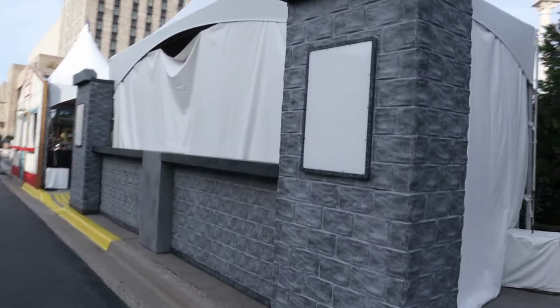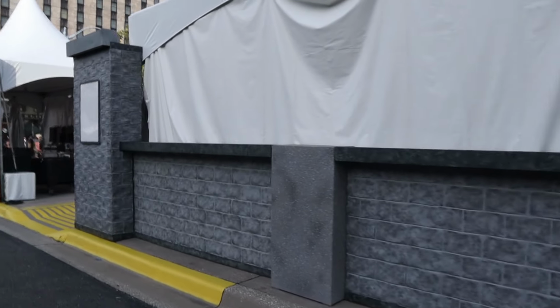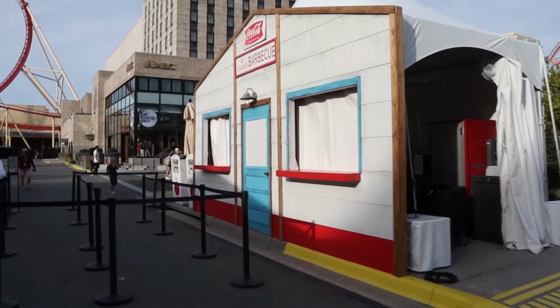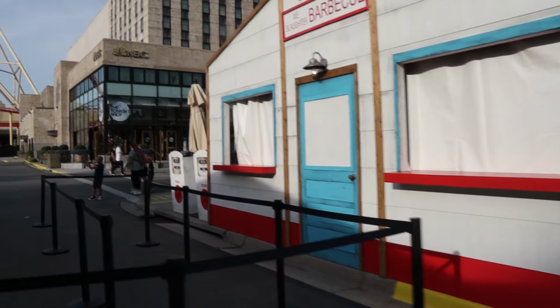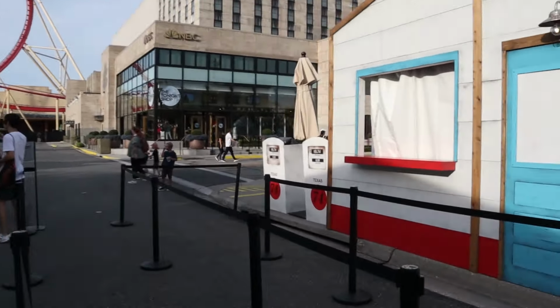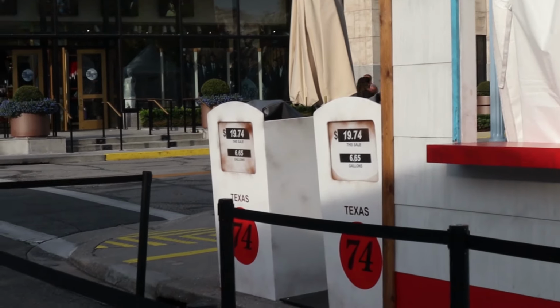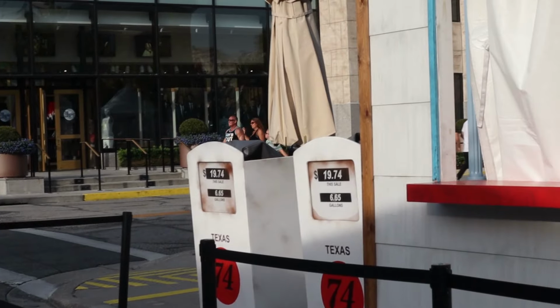We also have this castle looking tent here, and that's probably going to be for the Bride of Frankenstein Lives. And this other tent here is themed to be Texas Chainsaw Massacre, so that's pretty cool. And they have the little point of service stands over here to be the gas pumps. In 1974 is a reference to the year the movie came out.